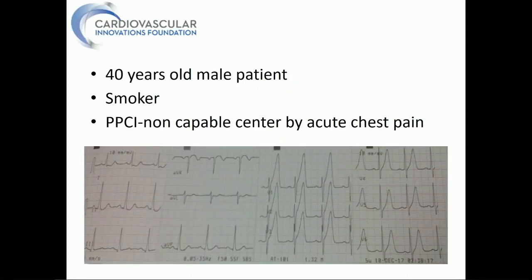Our patient today is a 40-year-old male. He's a smoker. He was referred from a primary PCI non-capable center with acute onset of chest pain of 3 hours duration. He was diagnosed as an anterior STEMI, as you see, by ST segment elevation in the precordial leads.